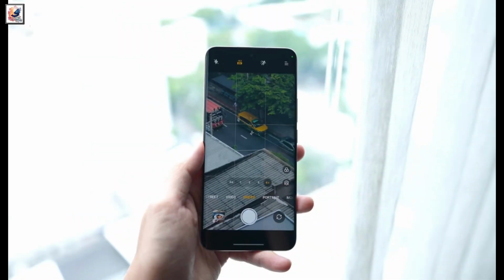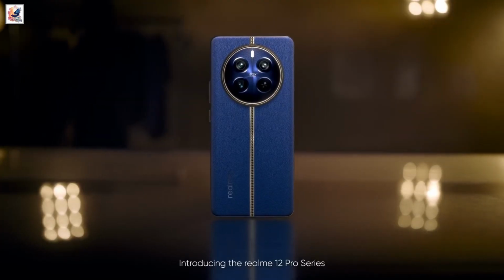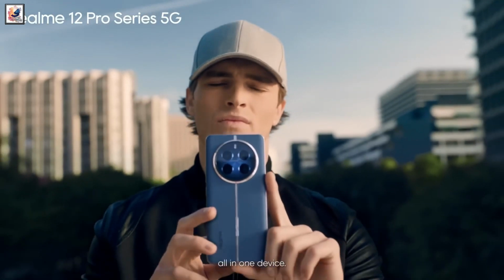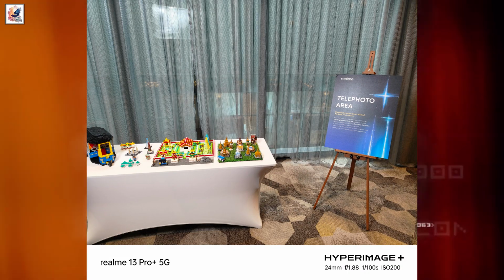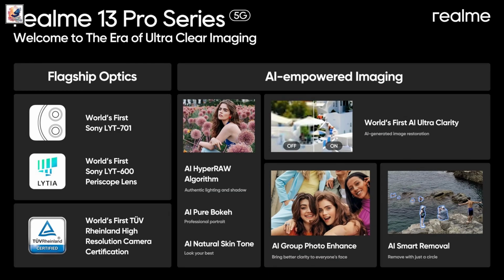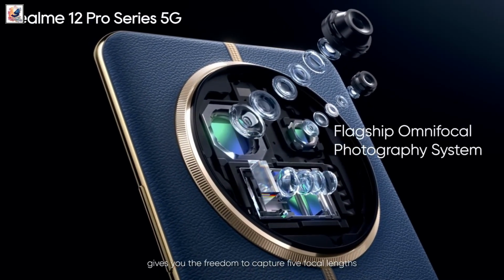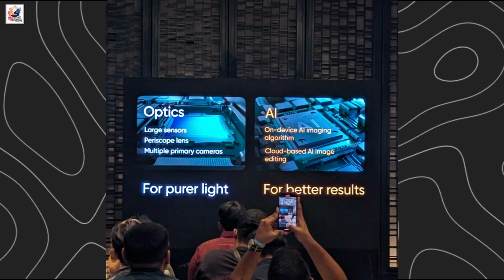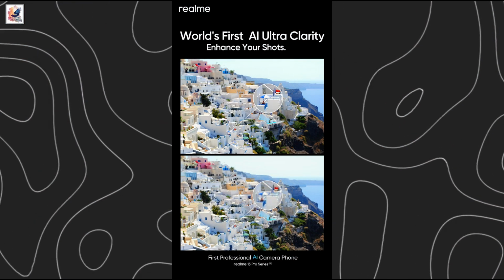Realme just confirmed some key camera details for its upcoming 13 Pro and 13 Pro Plus smartphones. They'll sport two 50MP Sony LYTIA sensors for their main and zoom cameras. The main camera will premiere a new 50MP LYT-701 sensor, a 50MP Sony LYT-600 sensor with 3x periscope lens, and an 8MP ultrawide. The cameras will be governed by the HyperImage Plus engine with what Realme calls cutting-edge AI capabilities for image quality that's on par with professional DSLR cameras.